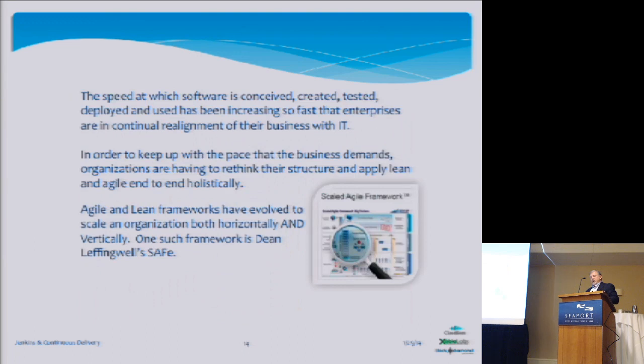And again, please don't feel like you have to read all these. We're going to actually take the presentation, put it up on a PDF, and get it out on our website if you're interested in all this. But basically, last slide here, the speed at which software is conceived, created, and tested is increasing, and that's what we want.